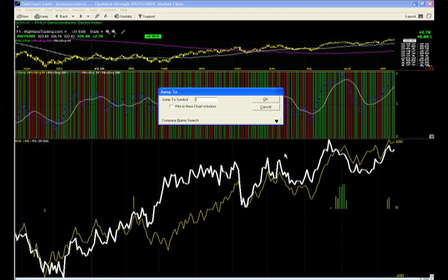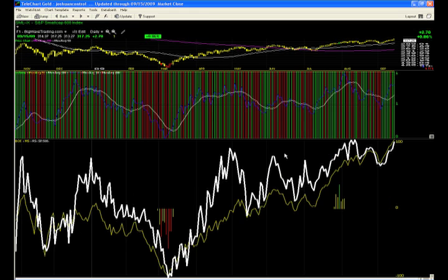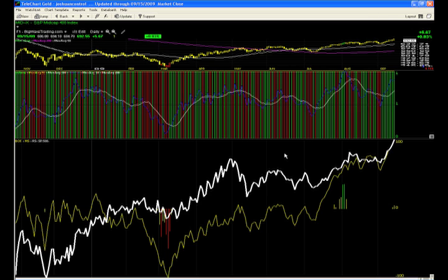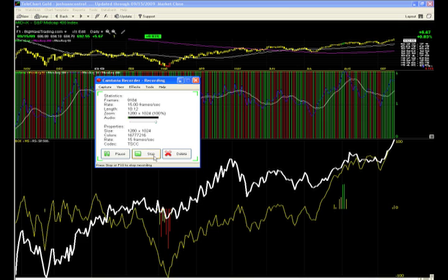I want to see the S&P 600 still leading. Now let's see if the mid-cap 400 is still leading as the leader. Up 0.83%. Look at the relative strength line. Clearly, that's your leader still, even though the IBD index is starting to really turn it on.